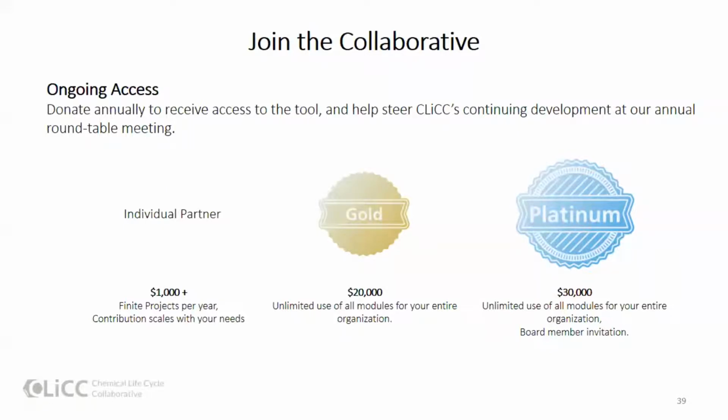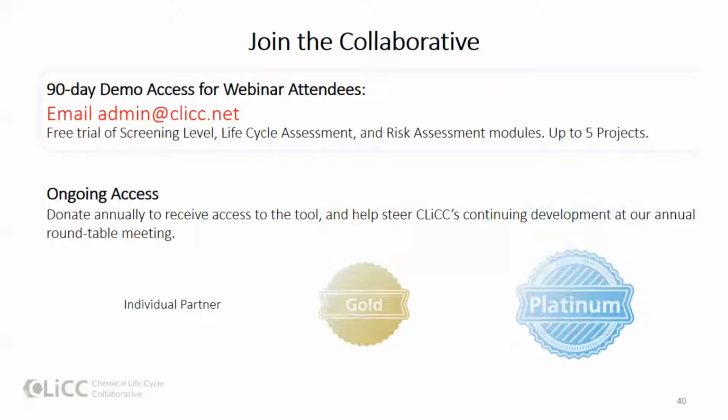We also want to invite you as a listener today to play with the tool, get a sense of how this tool might be useful to you. We're offering a 90-day free trial. Contact us after the webinar. We'll put the contact information up there, and we'll set you up with a free 90-day trial.